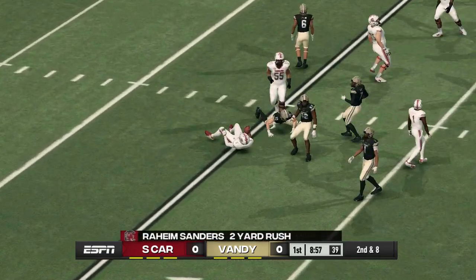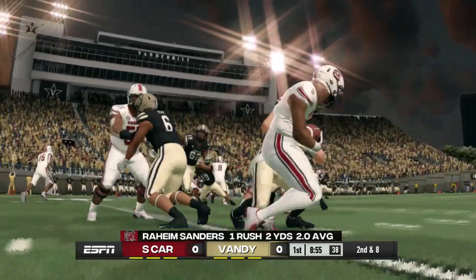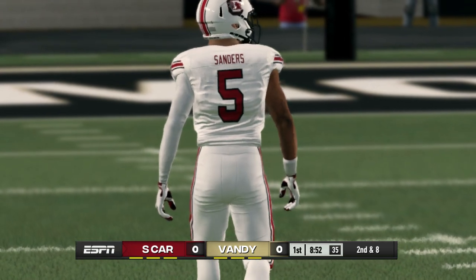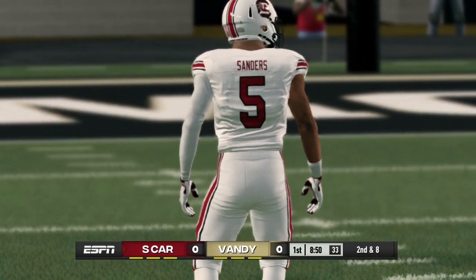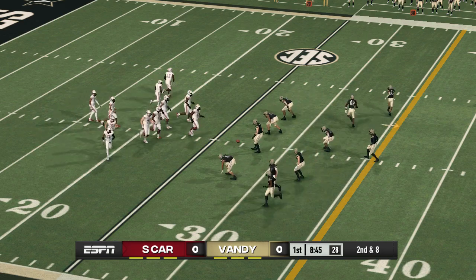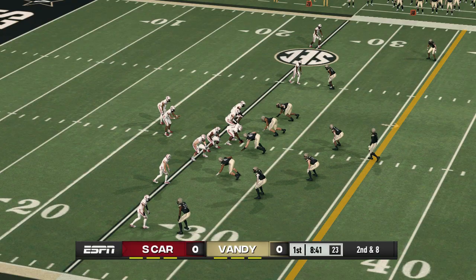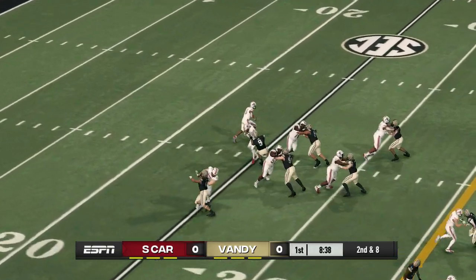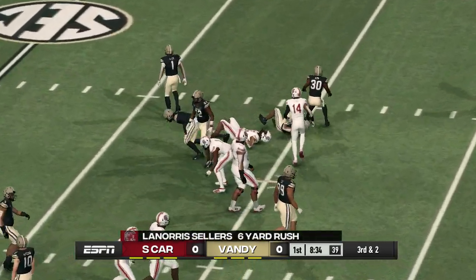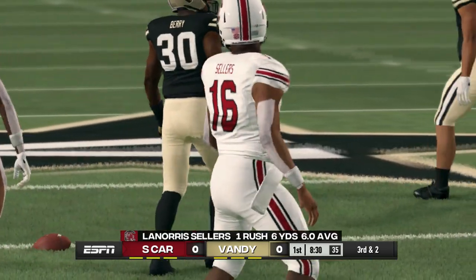And down he goes at the 27. Sanders comes away with 2 yards on the carry. Second and 8. Ball on their own 27. Got some open field. Tackle outside after a nice pickup. That'll bring up 32.